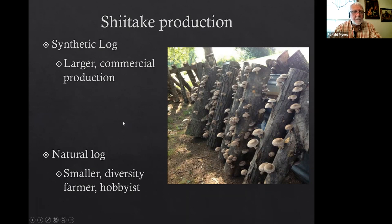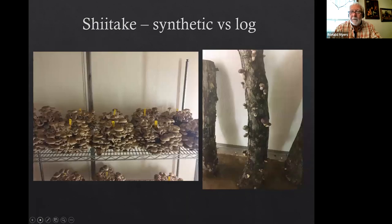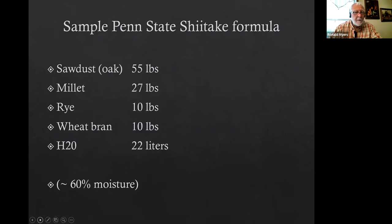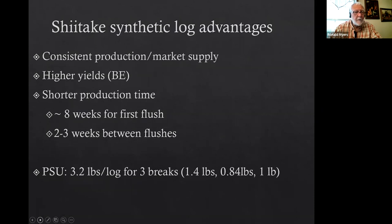The real larger scale production now of shiitake is on the commercial bag production. They call them synthetic logs. It's a recipe made by Penn State, and Cornell might have been big in that too. I won't give Penn State all the credit. The sawdust primarily, plus starch sources: wheat bran, rice bran, millet, rye, maize. And they add table glucose, table sugar, gypsum, and limestone for the substrate of these synthetic shiitake logs. They have a recipe for it. All of them around 60 to 65% moisture seems to be the range for most mushroom production.